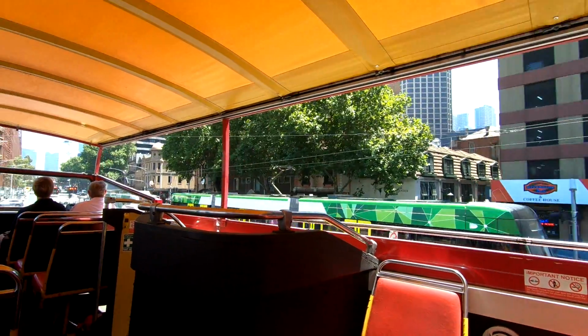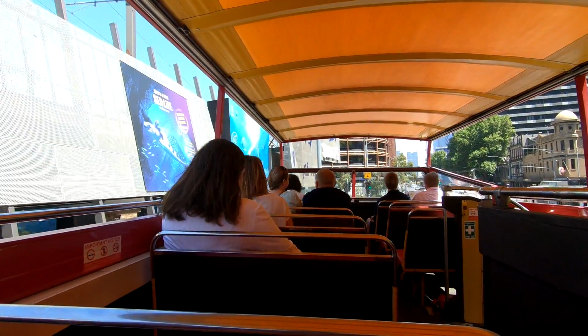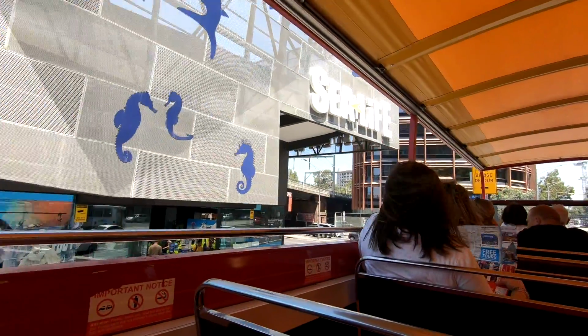Our next stop is a real gem in the heart of Melbourne. Centrally located on the banks of the Yarra River, Sea Life Melbourne Aquarium takes you on an awe-inspiring journey through 12 amazing zones of discovery.